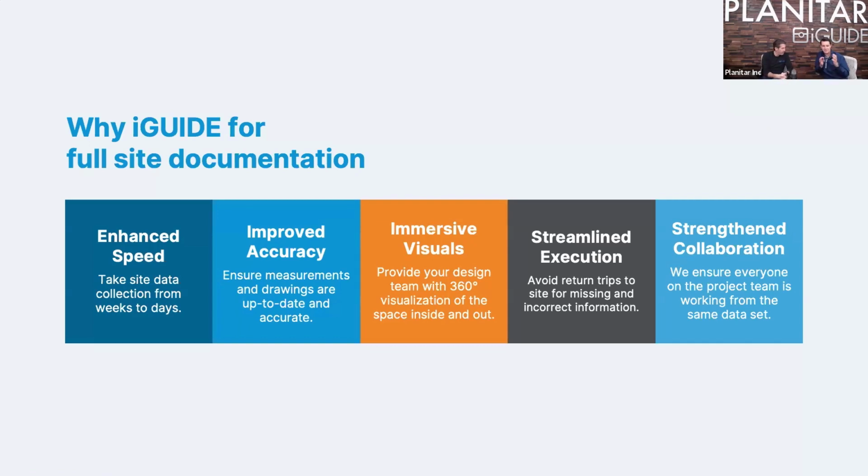I think it probably makes sense to go back to, I believe it was AJ's question, around, all right, floor plans exist. They're the cornerstone of these projects. Why don't we start with what is the industry doing today? What's kind of standard? And then what is the iGUIDE value, or what are we doing differently at iGUIDE? Which can talk to these 5 pillars, but maybe start with what's happening today in the industry.